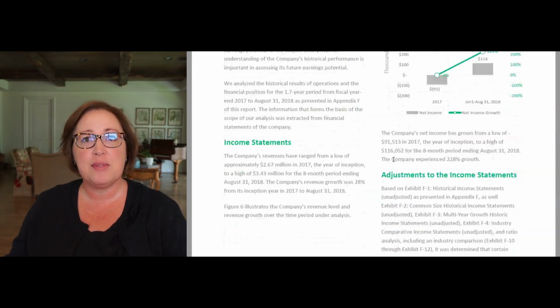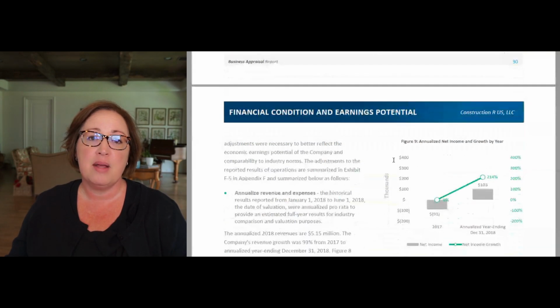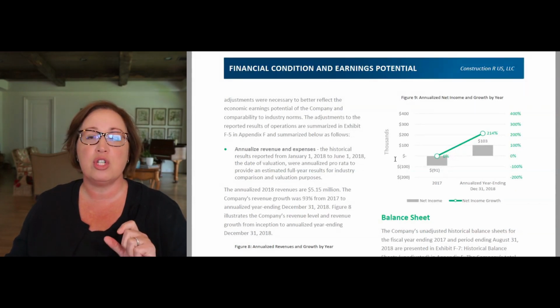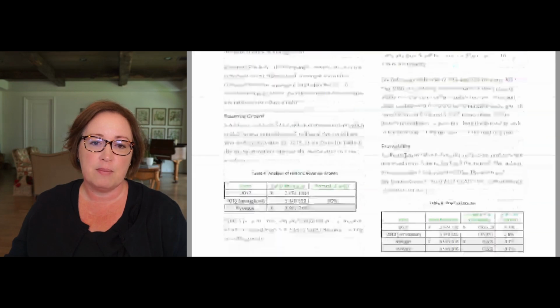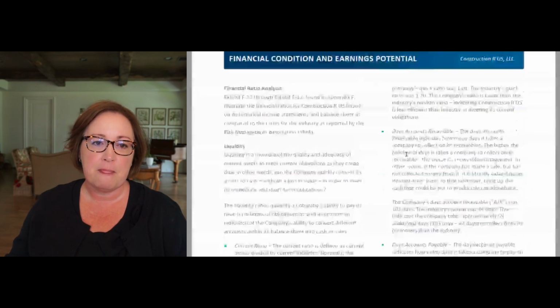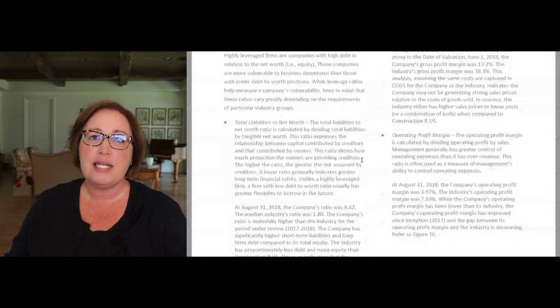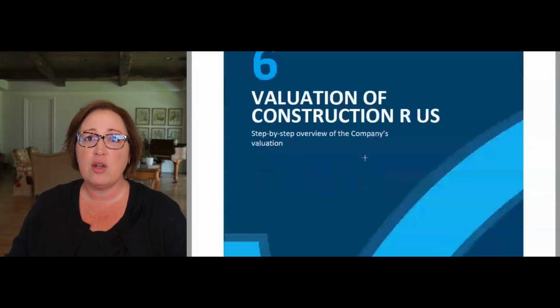So from there, we look at the income statements, we look at the balance sheet, we're looking at those for adjustments. Sometimes private companies do need adjustments. Sometimes there could be non-operating assets on a balance sheet, very expensive land or buildings that are not being used. Sometimes owner salaries are grossly above or below industry. And so there's adjustments there. And those are very common to have those type of adjustments. So it's never outside the norm to have adjustments to the income or the balance sheet. We look at key ratios, liquidity, asset management, profitability, debt management. We're comparing to the industry. And then we move into the valuation.